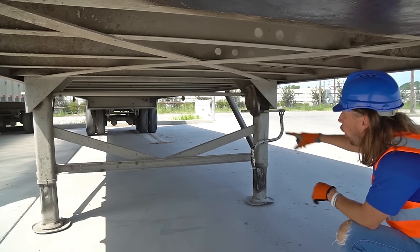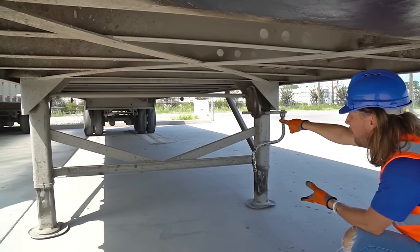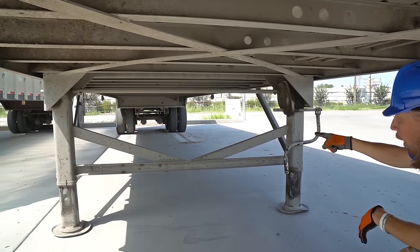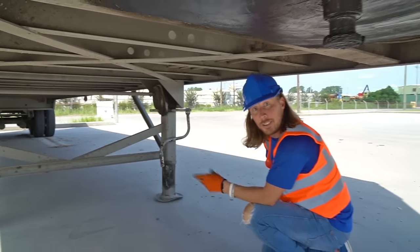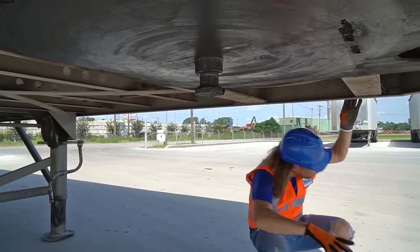That's pretty cool. Oh, and way back here in the back, you can see the wheels. There's 8 of them. Oh, that's totally awesome. Well, I think we gotta get it attached. Come on, let's go.